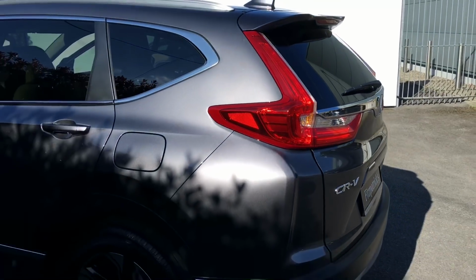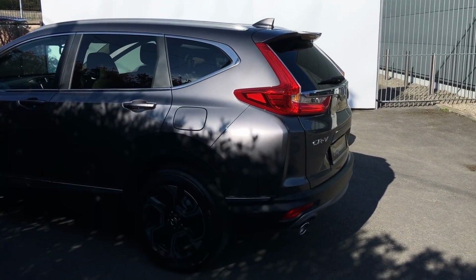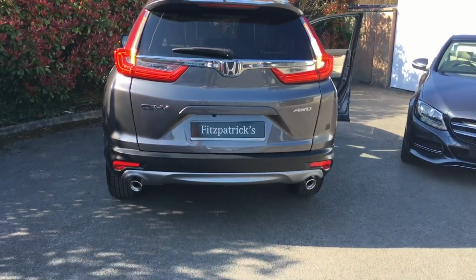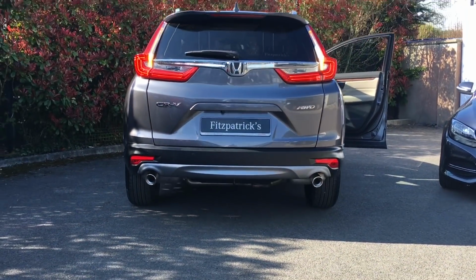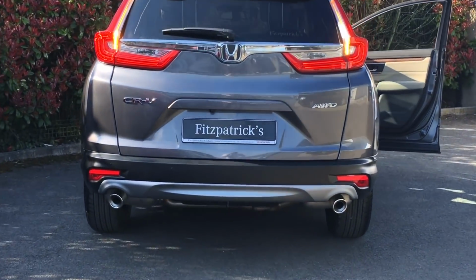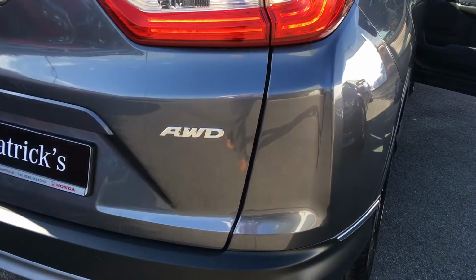And then, because it's an elegance model, this particular car has tinted glass on the rear. And I just really like what they've done with this new model CRV. It looks so nice and symmetrical, and that colour is really good. Big AWD badge on the back, as you see in through here, because it is a 4-wheel drive version.